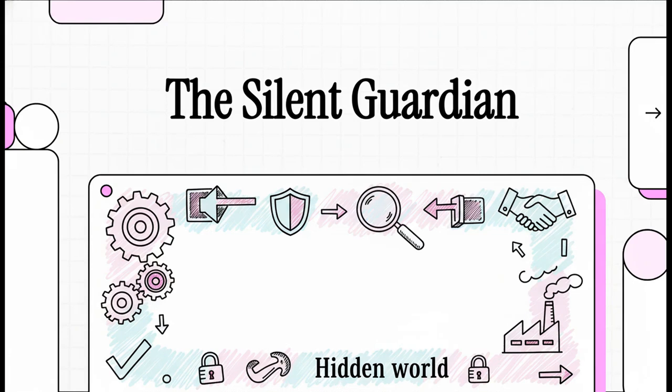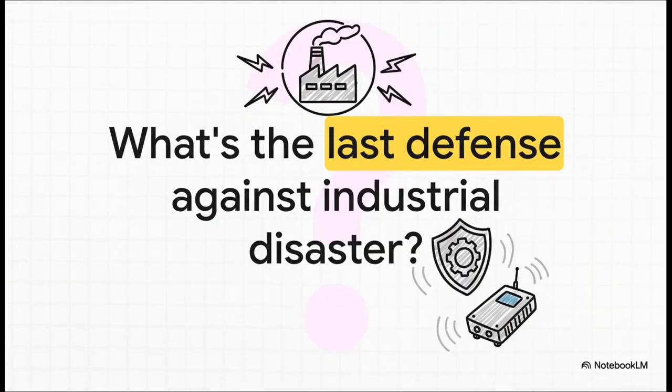All right, today we're going to pull back the curtain on the hidden world of industrial safety. And believe it or not, it all starts right here with a single piece of paper. So let's dive in. I know, that sounds a little dramatic, doesn't it? But look, in these high-stakes industries, it's a very real question. And the answer? Well, it often comes down to a device you've probably never even heard of, a kind of silent guardian that prevents the exact disasters we all hope to only read about.